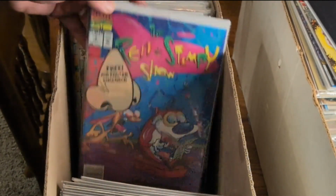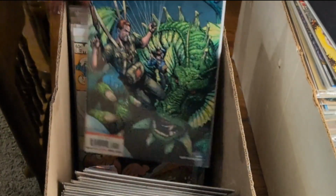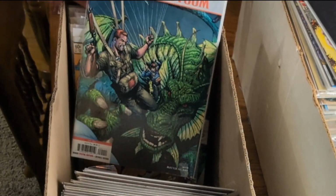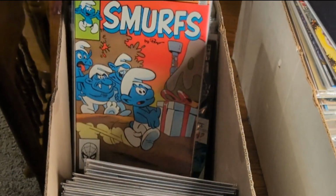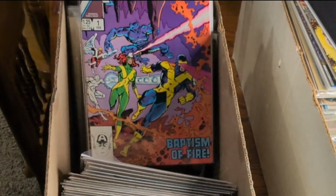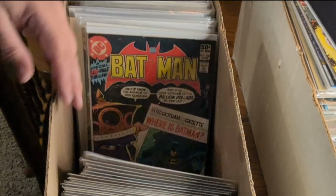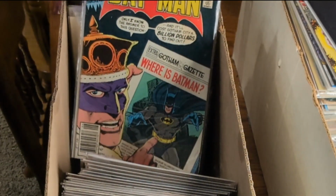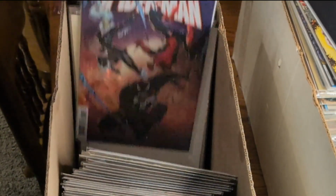Ren and Stimpy. Vintage Thor. Another vintage Thor. Nick Fury versus Fing Fang Foom. Smurfs. That's all three of them. That's the full miniseries. Up, X Factor number 1, first appearance of the team of the original X-Men. Oh, that's an old Batman. Another old Batman. Old JLA.